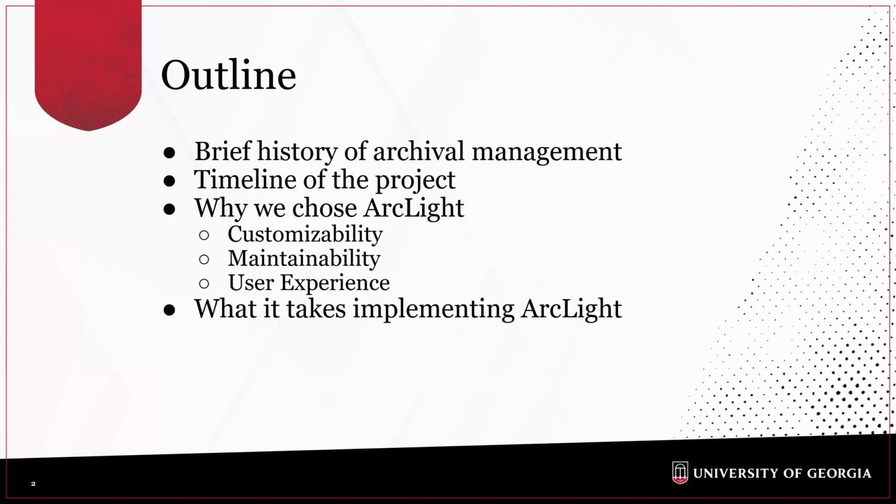So giving some context about how we arrived at our decision, and then getting into some of the decision-making factors as to why we chose ArcLight over the ArchivesSpace PUI, looking at things like the customizability, maintainability, and the user experiences of both frameworks. And then lastly, what does it take to implement ArcLight, giving hopefully some of you, if you are interested in implementing it yourself, some ideas about what it might take.